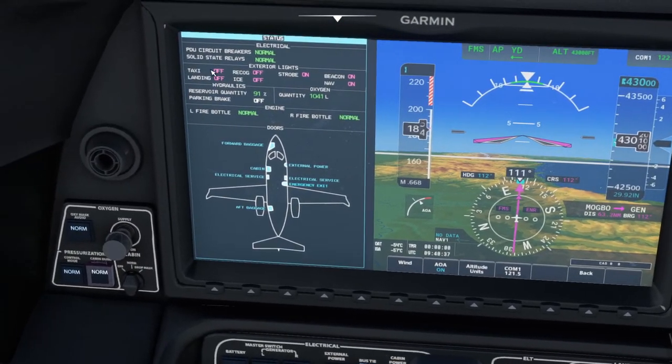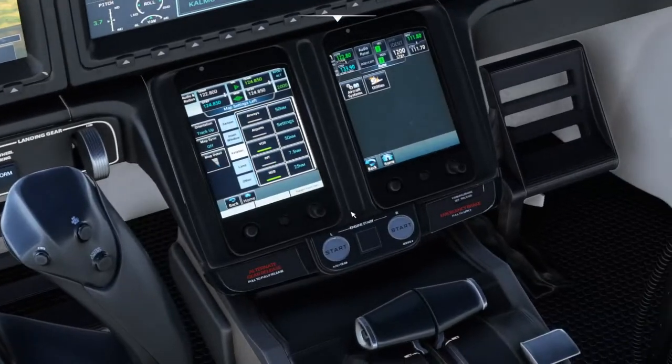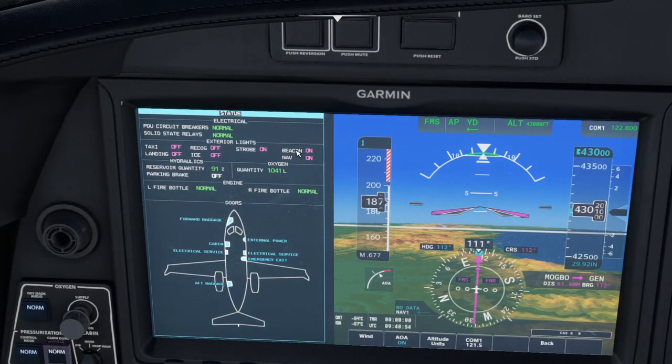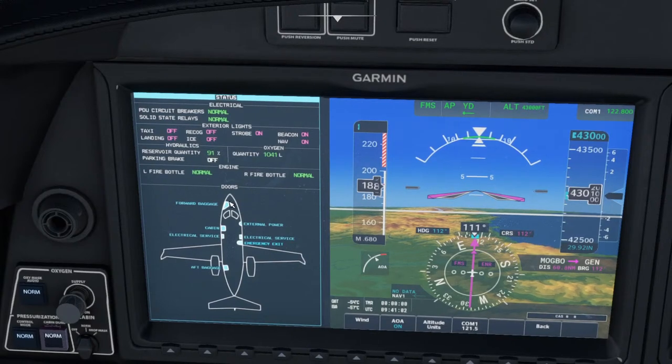So this status page, you see the lights which are on or off. The strobe lights are on, the beacon and nav are on. The strobe lights will go on once you get to the runway, the beacon once you press the start button, and the nav lights basically go on in flight or the night time when you switch on the battery. So they have quite complicated logic.